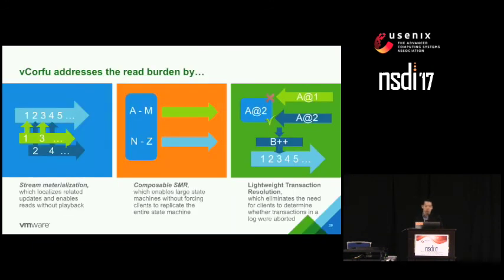So in conclusion, vCorfu really addresses the read burden with the 3 techniques that I just discussed: stream materialization, composable state machine replication, and lightweight transaction resolution.